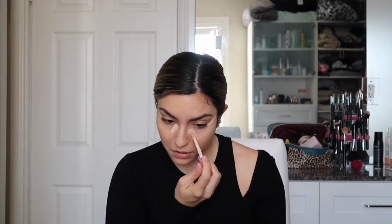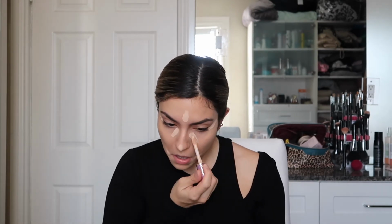So I'm going to do the little TikTok secret that I saw. So I'm going to go a little bit in the inner corner, a little bit like that. Same on the other side. Put some on my forehead, tip of my nose, corner of my mouth, and right below my mouth. And then I'm going to go in with my Beauty Blender again and just blend that out.